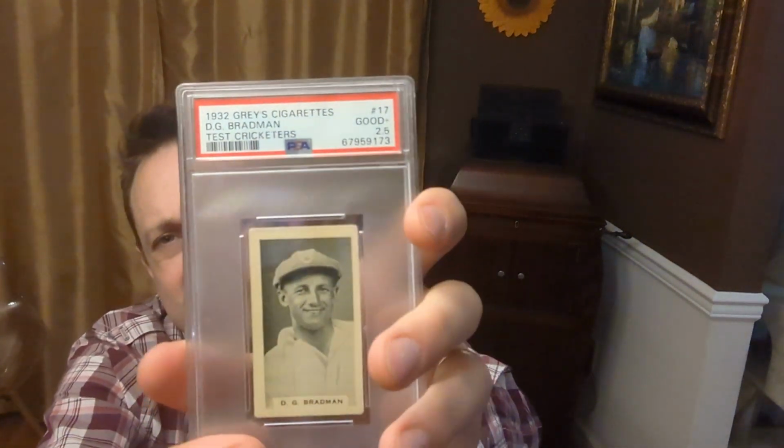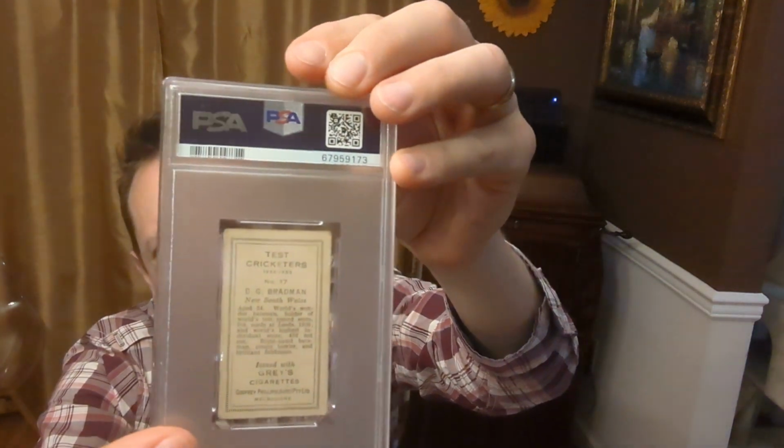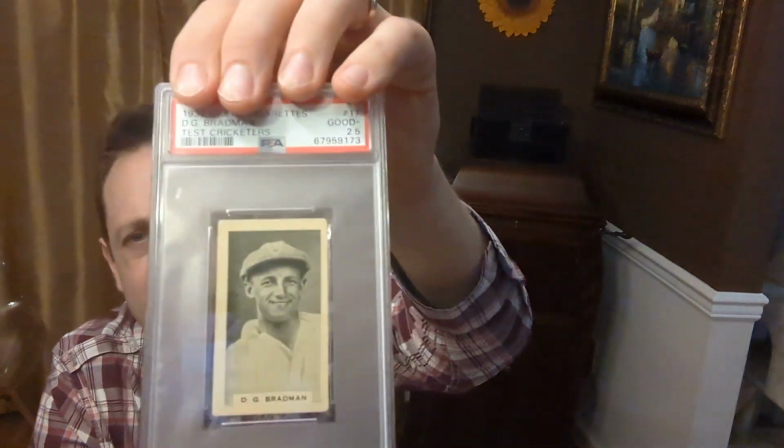Next up is the 1932 Godfrey Phillips Gray Cigarettes. Got a 2.5 on that, which is a fair grade. I was thinking somewhere in the 3 range, so 2.5 is fine. It has very, very rounded corners, but otherwise a really sharp image, and I thought it presented really well.